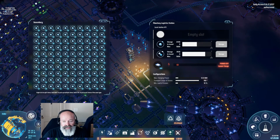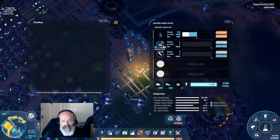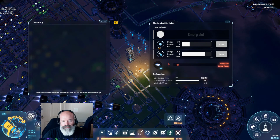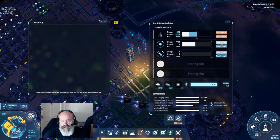We have a bunch of hydrogen, which is good. That's what, you know, we want a bunch of hydrogen. It's just going to take a little while to move it now. Now I think I can just clear it. Yeah. Okay, sweet. Didn't take that long, I guess.